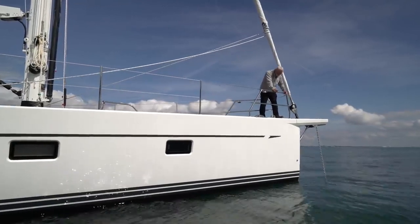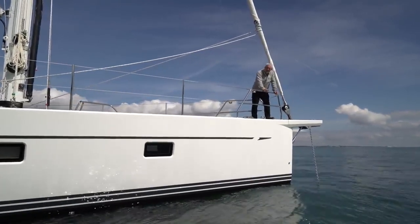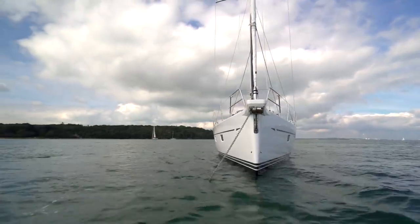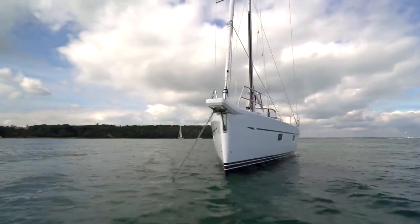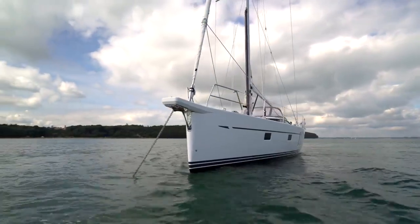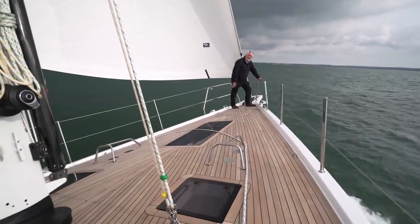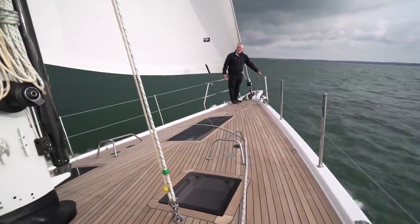Take her bow, a big plumb bow. And when you look from the front looking back, the fine sections forward that then open out into flared sections as you go further aft make it quite clear that this is a very modern hull form. And with that modern hull form comes a very contemporary looking deck.